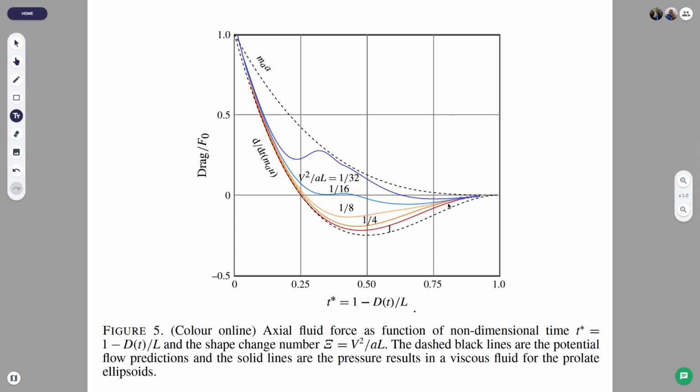And this is where added mass gets really sort of magical and really weird, because what is the mechanism? Clearly, what has to be happening is you're putting energy into the fluid, and then the fluid is putting energy back into you. That has to be what's happening, right? But how? That's the question, and I don't know.